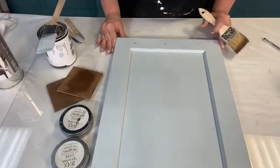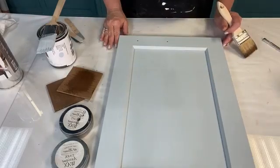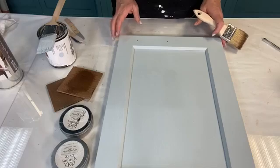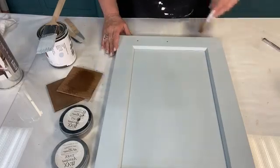Where does a piece of furniture get dirty as a rule? Where is it going to antique? It's going to be first around the edges. I don't know why it is. A lot of people just go dead center, and I don't want you to do that. Work your edges first and then just shadow it in. All right? So here we go.